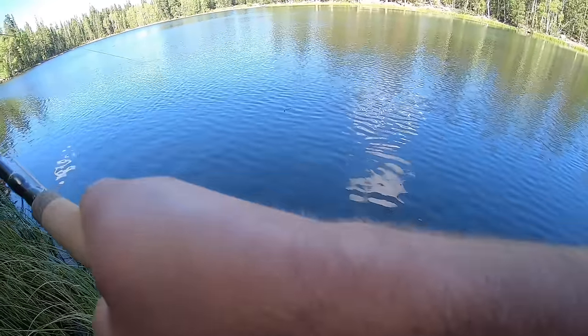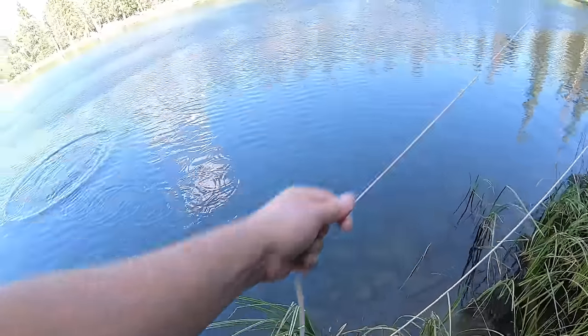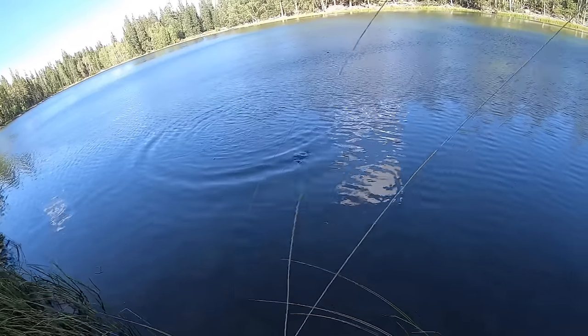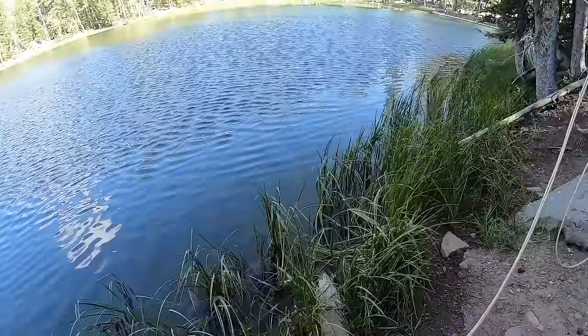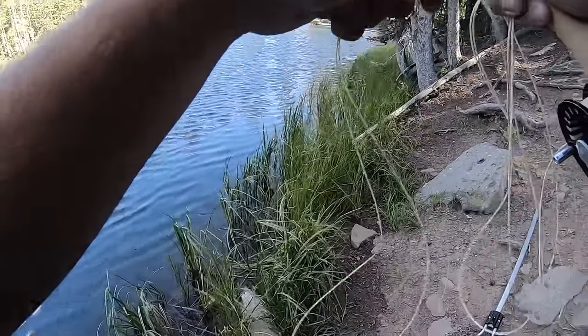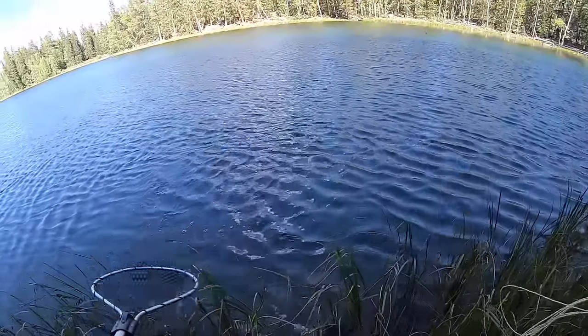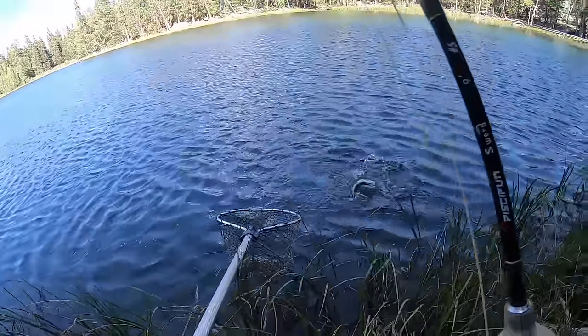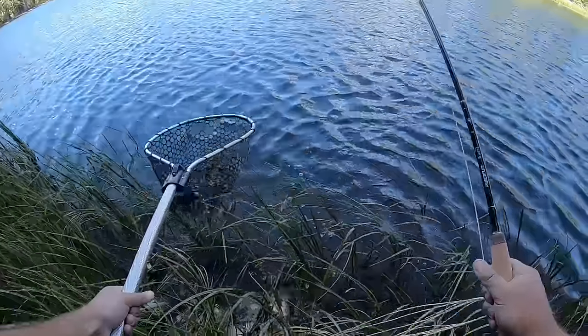Hooked up. Hooked up. It's been about 30 minutes. Look at that jump. Holy cow. It's been about 30 minutes since we last caught one. We've got bites here and there, but it's been kind of slow. That's a quality fish. It's one of the bigger ones we've caught. I am so tempted to keep this guy and cook him. But I think if we keep one, it's gonna be a brook trout.